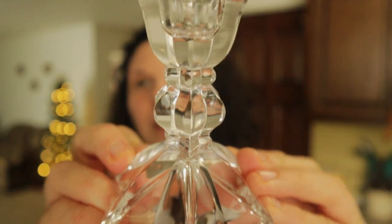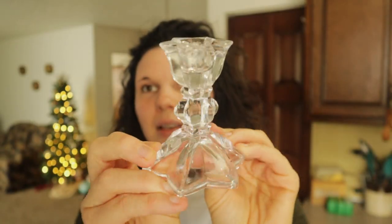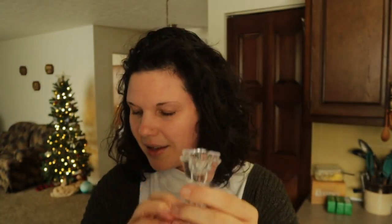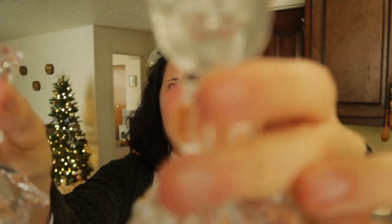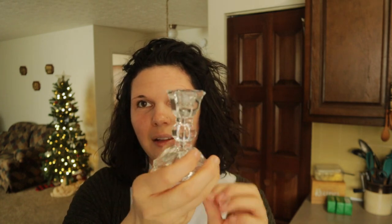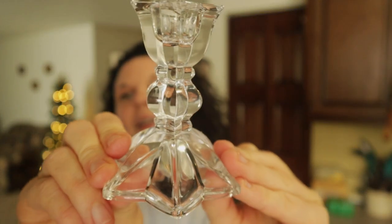So I got these adorable little glass candlestick holders. There's a pair of them. Aren't they so cute? And I was happy to find glass ones because I had gone to Hobby Lobby and I saw a couple different options. One was black and one was kind of like gold, but I don't think either color would really go super well in her kitchen. So this clear glass, I think, is gonna be really good.